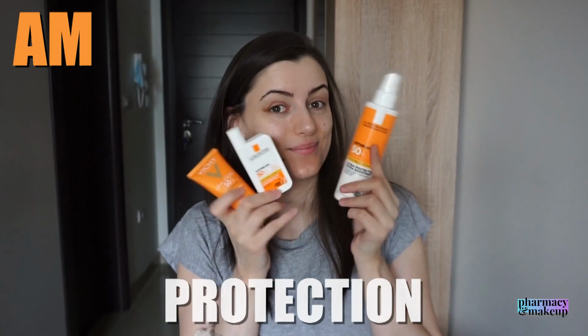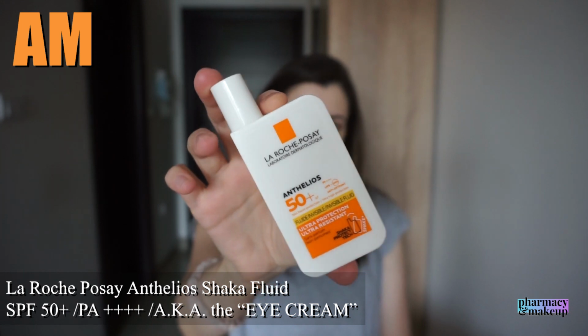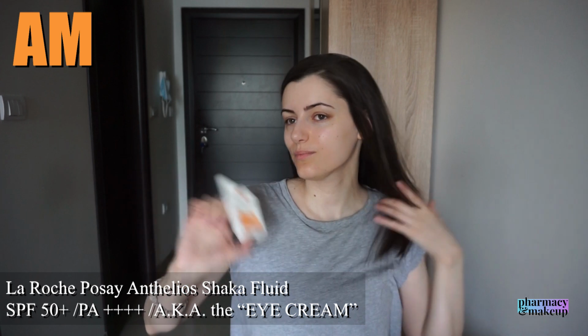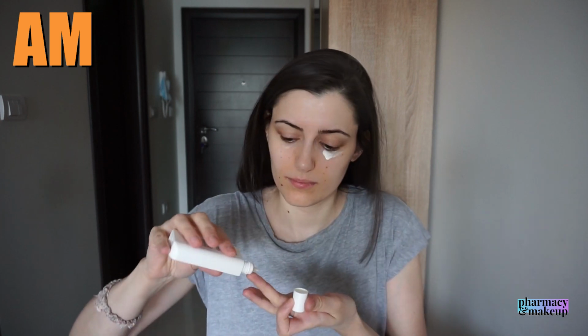And this is the protection part that I was talking about. I go straight in with sunscreen. Now, this is the Shaka Fluid by La Roche-Posay, and this one I use as an eye cream because this one can be used around the eye area and it does not sting, and it also has really high UVA and UV protection, so I love it because of that. I do have a separate review on La Roche-Posay Shaka Fluid. If you want, you can check it out.